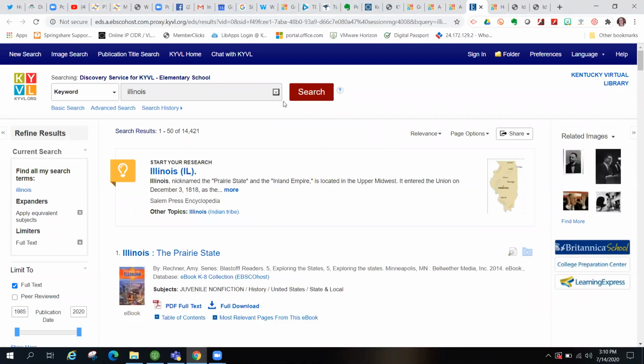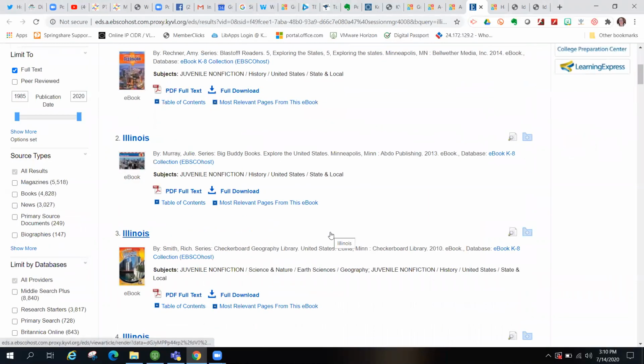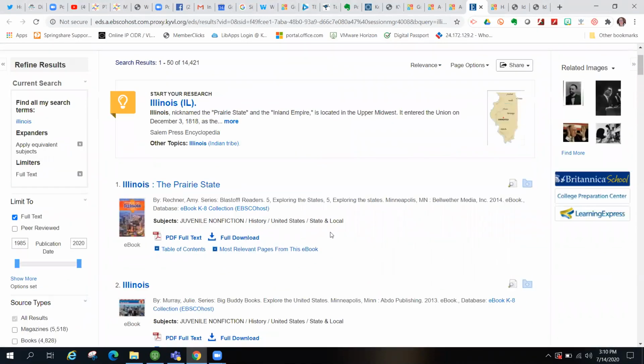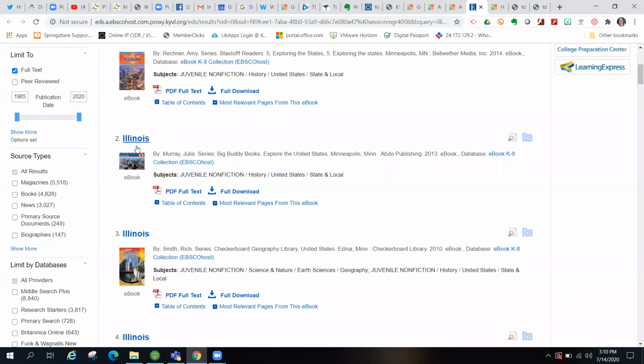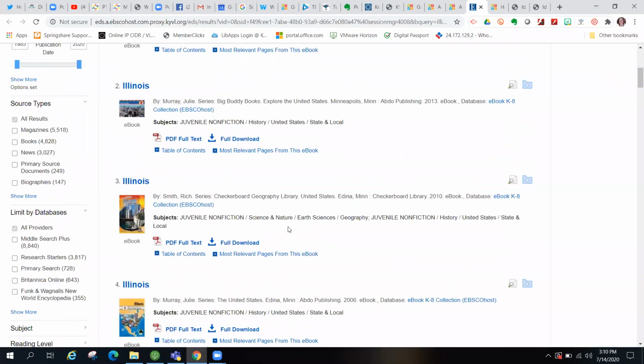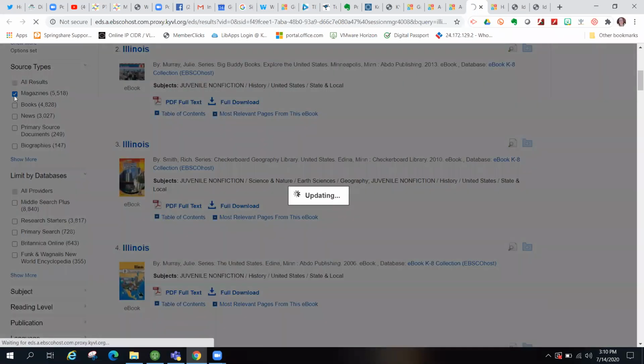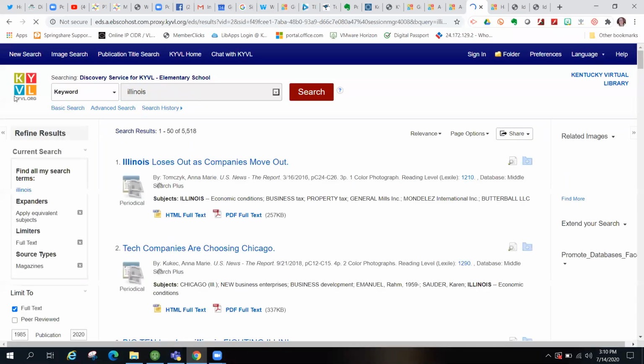and while we're talking about magazines and journals, I do want to point out that quick search will get you ebooks as well. So here's one on the Prairie State, which is one that we actually used. And then we did peruse this second one. We didn't get much further in the list because that was about as much as his attention span would hold. But what you can do over here on the right-hand side is do source types. And so you can click on magazines.